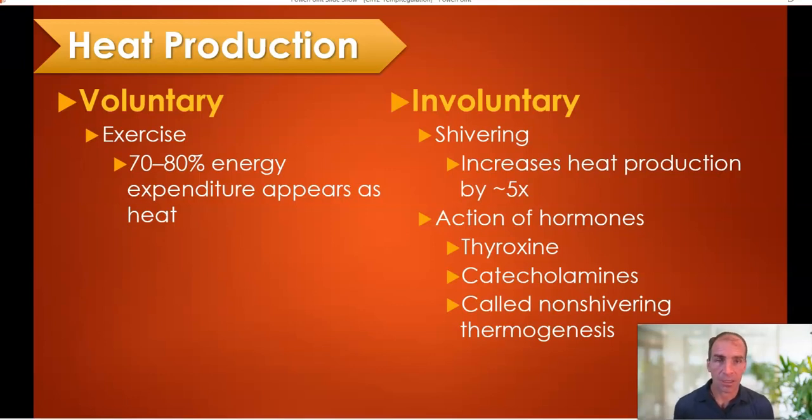However, heat production is a part of this in the sense that we do produce a sizable amount of heat. And in fact, much of the energy we expend during activity, we do release as heat, a large part of it. And so we have to dissipate, get rid of that heat effectively. Now, we do that voluntarily. We do that involuntarily as well. We experience this more in cold environments when it comes to shivering, which is kind of a rudimentary way of trying to increase body temperature through muscle contraction and heat production that way. We also have other hormones, thyroid hormone, which is thyroxine, and epinephrine, norepinephrine, which also play a role in helping to produce heat.